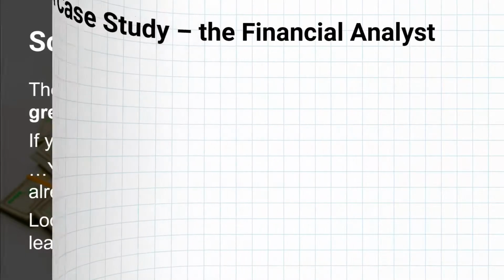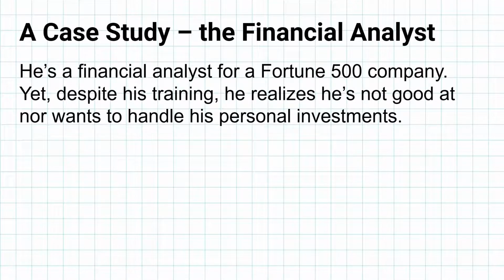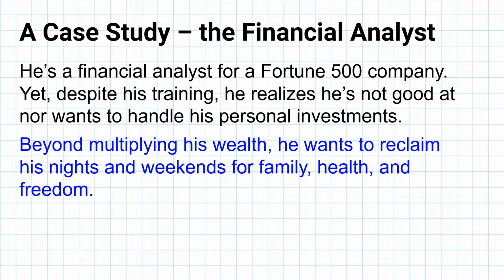Let's look at another case study, the financial analyst. This one surprised me a bit, but it made sense after a while. So he's a financial analyst for a Fortune 500 company. Yet despite his training, he realizes he's not good at nor wants to handle his personal investments. So he had all this accounting background. He knows how to make projections, all that stuff, and he still didn't want to do it. And beyond multiplying his wealth and getting more growth out of it, what he wants to do is reclaim his nights and weekends for things that are important to him, like family, time with his twins and his wife, and time to exercise and enjoy his health. But just getting that freedom back meant everything to him.